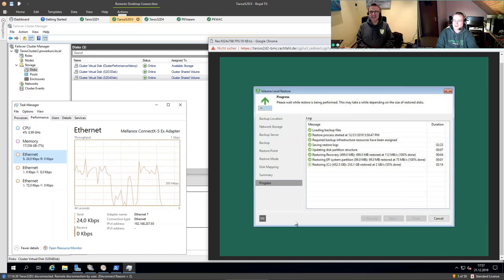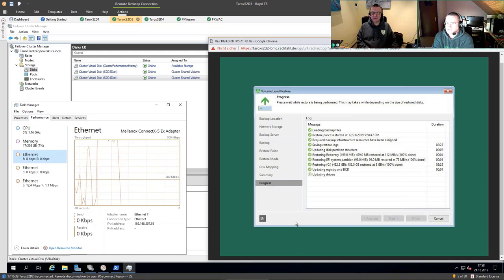Now it's like going into overdrive. So I'm very impressed by what we see here. I'm really impressed, after the long wait for the boot. It must be writing zeros because there's nothing coming over the network right now. So now 100% done. Updating drivers, I guess, and registry. So it should know after the drivers that the system is ready and mark it as restored.